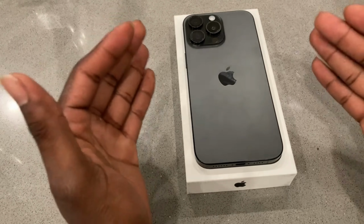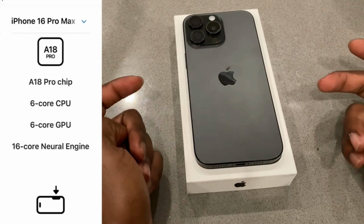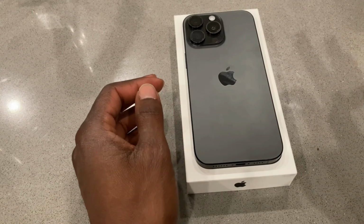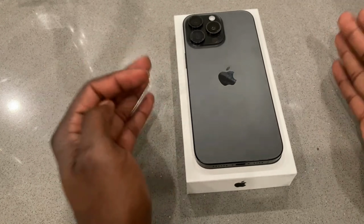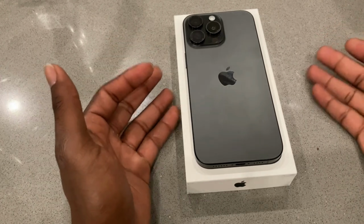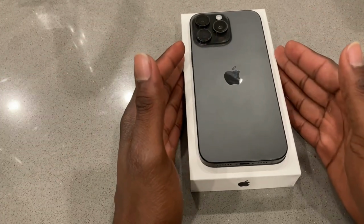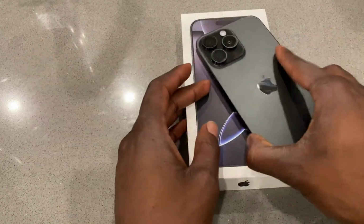This year we have the A18 Pro chip. It's a 6-core CPU, 6-core GPU, and a 16-core Neural Engine, and I think it's on 3 nanometer. Versus the A17 Pro chip in the iPhone 15 Pro Max, which is also a 6-core CPU, 6-core GPU, and 16-core Neural Engine. So you're literally getting just a chip bump in the new Pro Max this year.